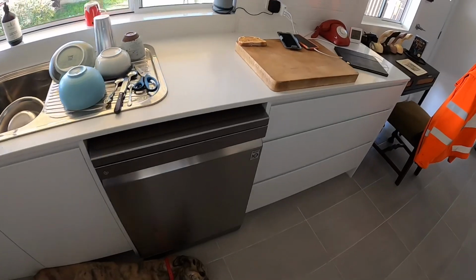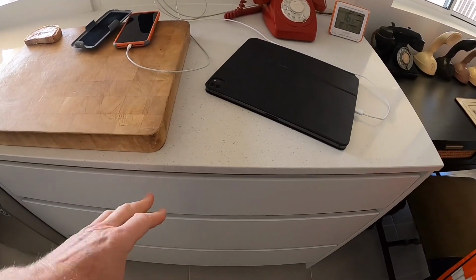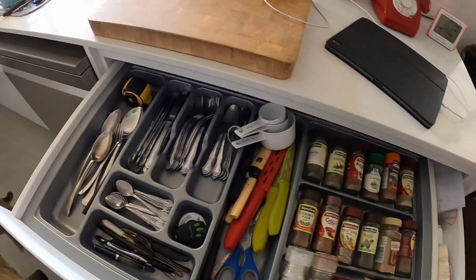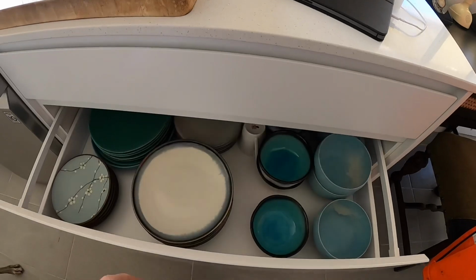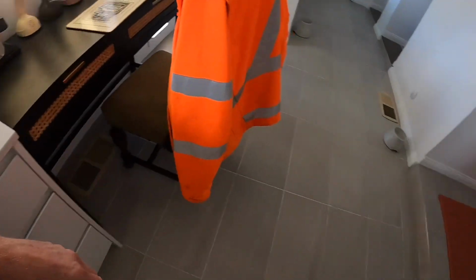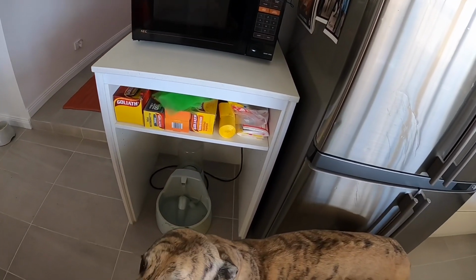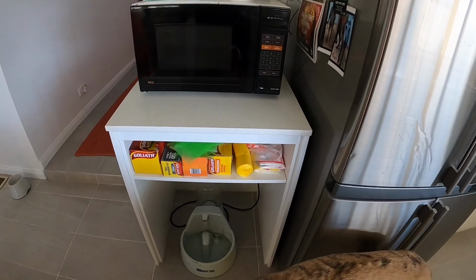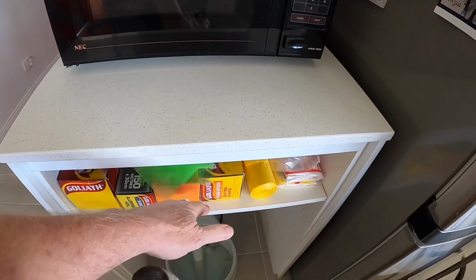The dishwasher, which I have never had before. More drawers. This is the crockery cutlery side, so you've got your cutlery, more spices, all your crockery, and then some other bits underneath. My little special one for my dog water bowl down under there. Yes, Ash.